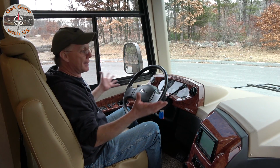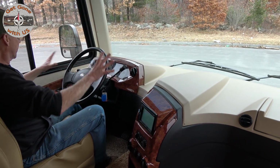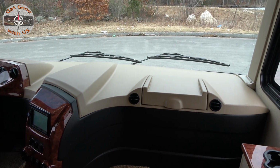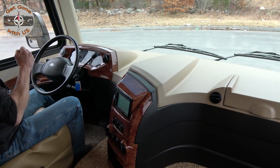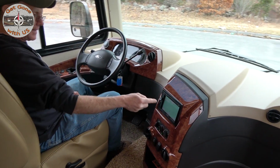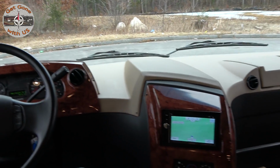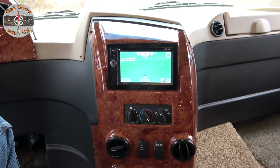Welcome to the cockpit and dash area inside of Maggie. We really like this. We love the layout. We looked at a lot of RVs and this had the best layout as far as we were concerned. Everything is within reach and touch, but the one thing that we don't like is the stereo system. It had no reception when we got it. They looked at it. There was a pinch in the antenna behind the cabinets. They changed it. The reception still is not that great.